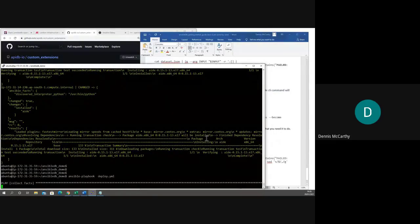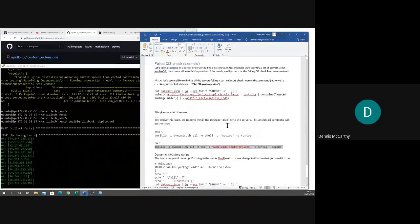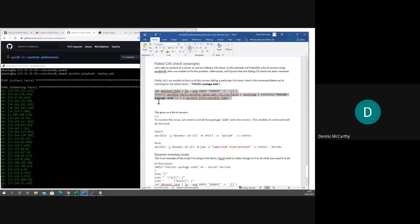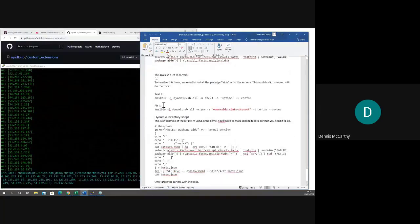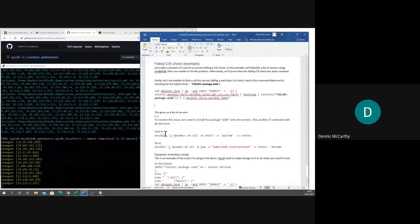So that's going to run again for another minute or minute and a half or so. And when it finishes, we'll actually run this test again and see if it's finished and it's now passing. So yeah, I'll let that run.